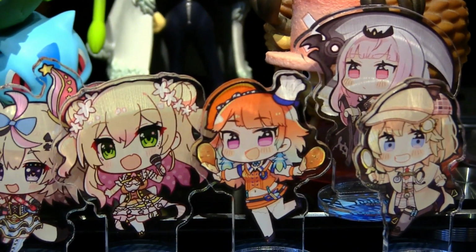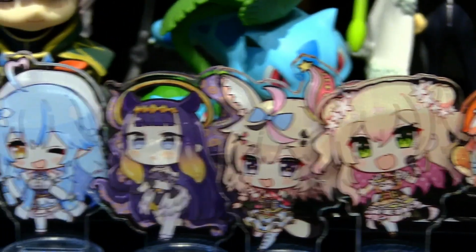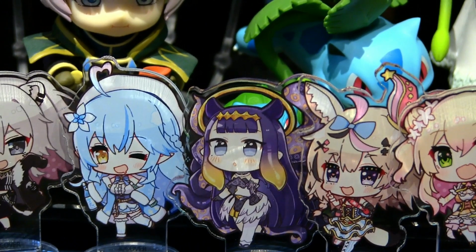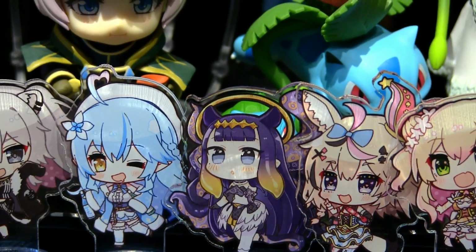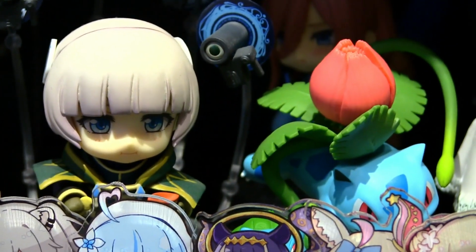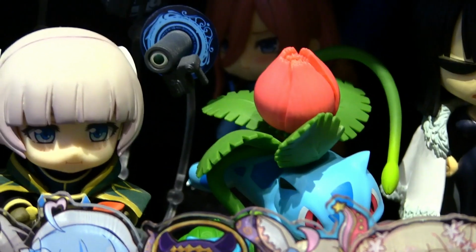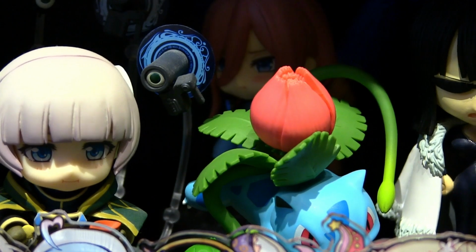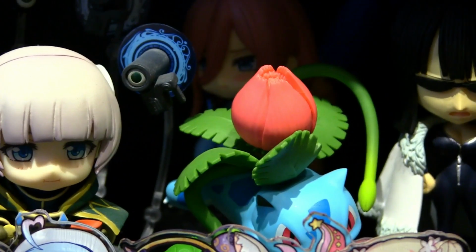I kind of wanted more, but I couldn't justify the price of buying so many more of them, which is a shame because we probably will never get a Coco figure ever again. Above there we have a Nendoroid. As you can see, some of them are a little bit dark, but to be fair, it does get a lot better once you actually have natural light. I'm doing this in quite dark conditions outside.